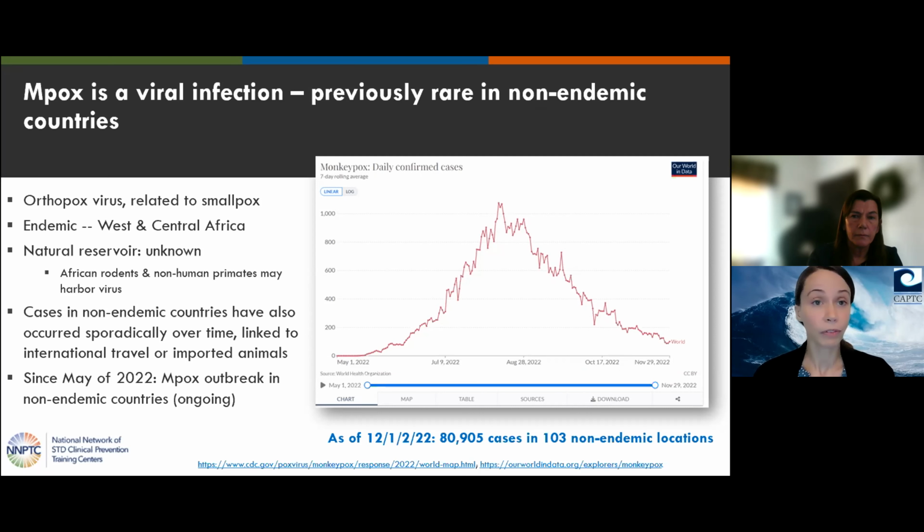I'm just going to draw your attention briefly to this graph to show you an epi curve of what's been going on with Mpox over time. On this graph, the dates are on the x-axis and the 7-day case averages are on the y-axis. And you can see that cases of Mpox peaked, and this is global data, in July or August of 2022, and since then, happily, have started to come down. Though they still haven't been eradicated, we're still seeing cases. And especially if you work in a setting like an STI clinic, you may still be encountering cases in your practice.